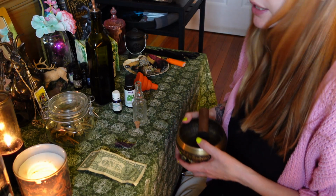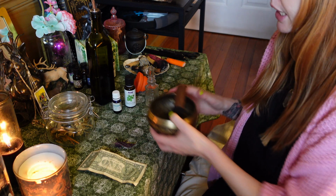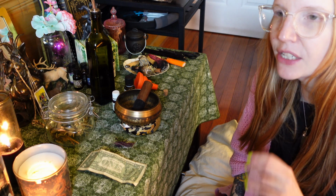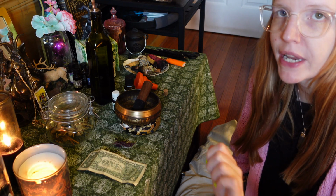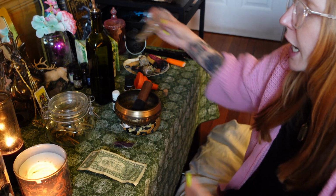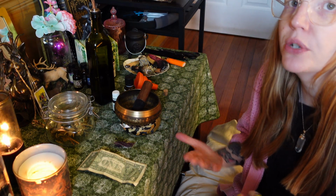So let me show you how I cleanse using this singing bowl. Hopefully you guys can see okay. I'm gonna put this here. And what I do with cleansing, no matter what tool I'm using, I always try to do counterclockwise. So whether I'm spinning the incense stick counterclockwise around my object, or I go like this counterclockwise above the sound, however you want to do it.